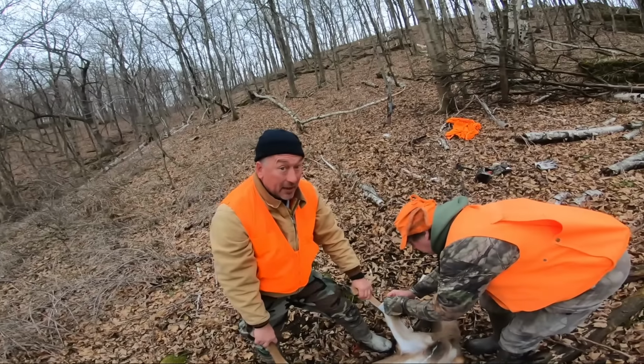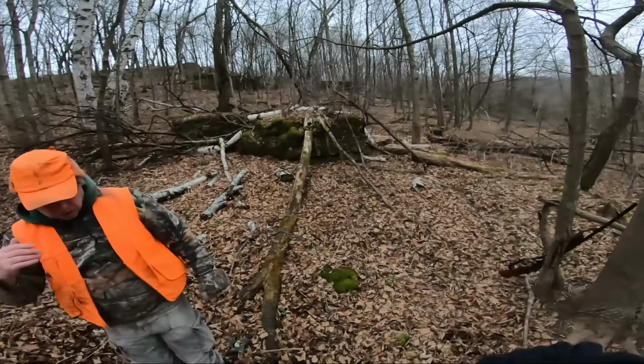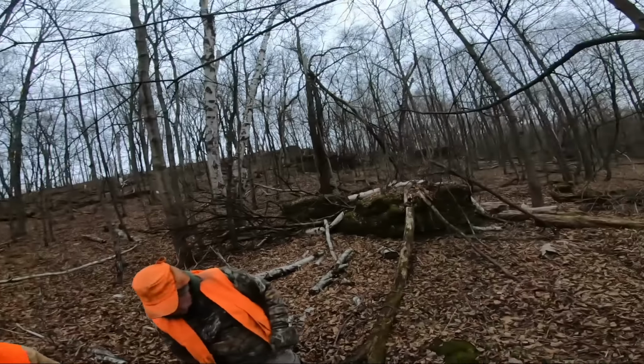Did they seem like they wanted to get out into runs or not? No, not really. They were just staying down in here for a while. This is their path. The last two times, this is actually the exact spot where I shot that buck on Saturday. Shot at that buck.